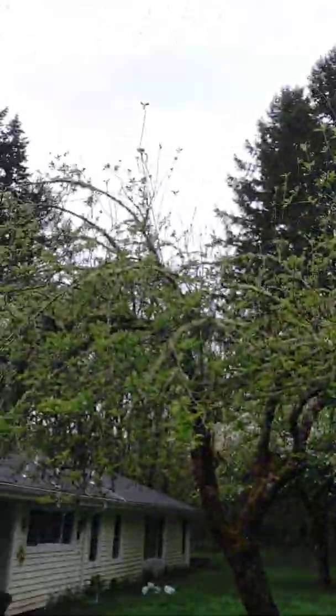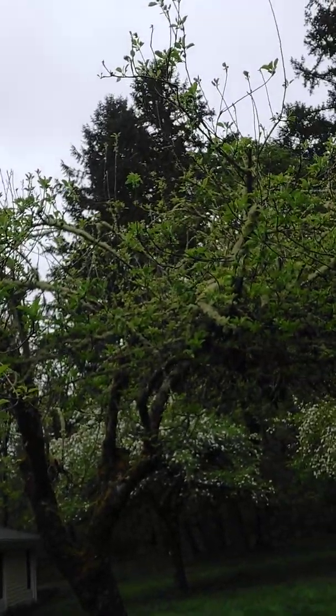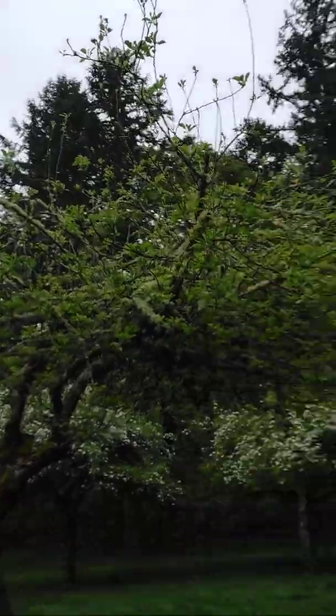But the moss, we got to do something about this moss, because you notice there's no leaves anywhere where there's moss. And that's a problem. So we're going to be looking into solutions for it. But no, this is a wonderful place.